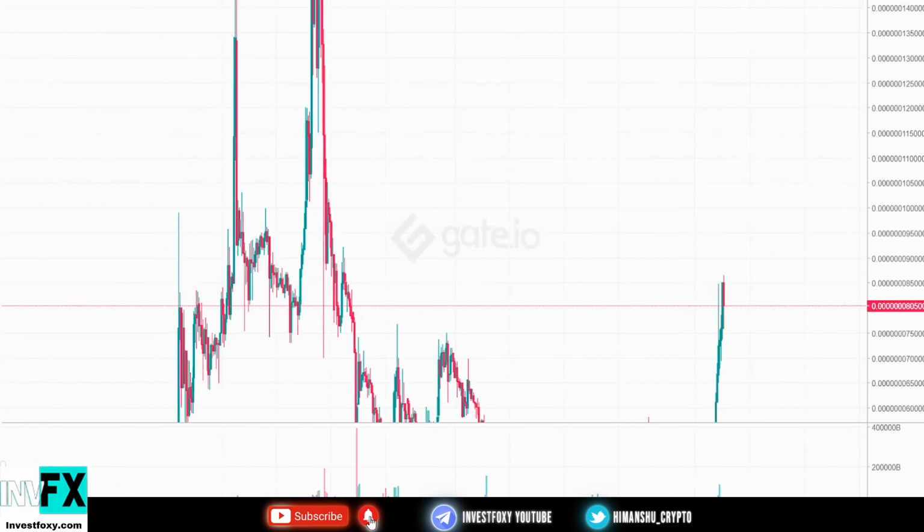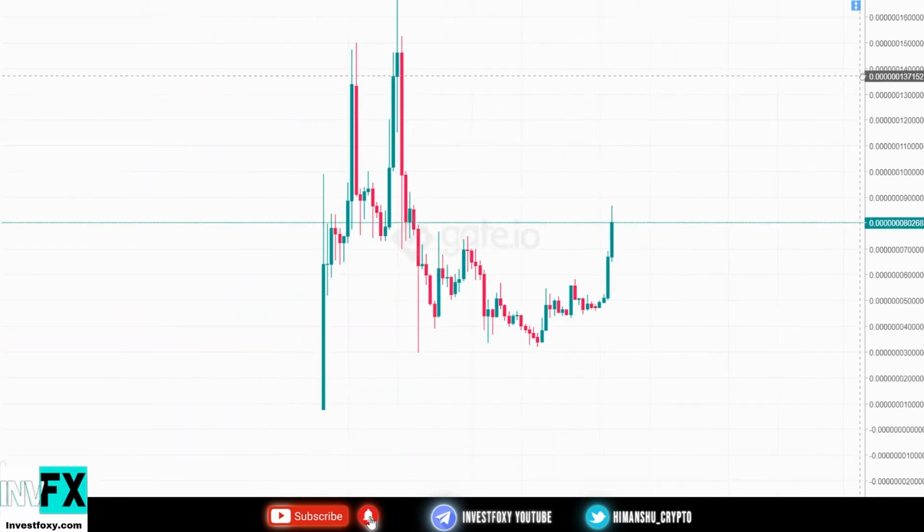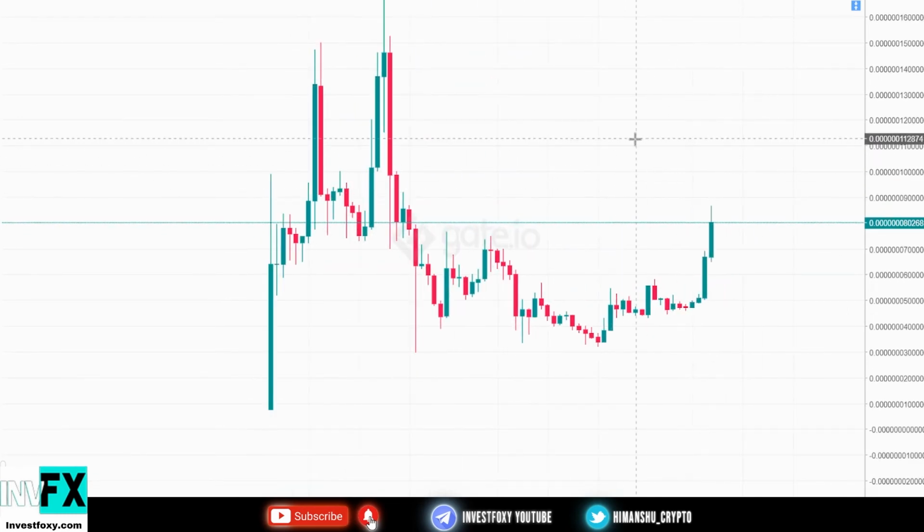And now let me show you the 1-day chart. We need to take a look at the bigger picture. So this is what Saitama looks like on the bigger picture.